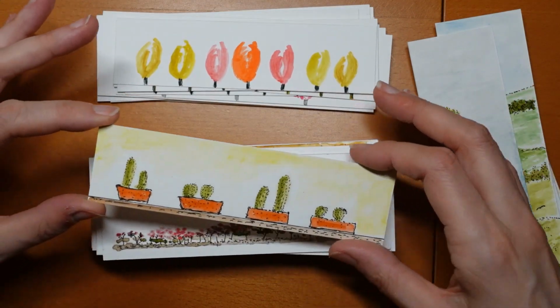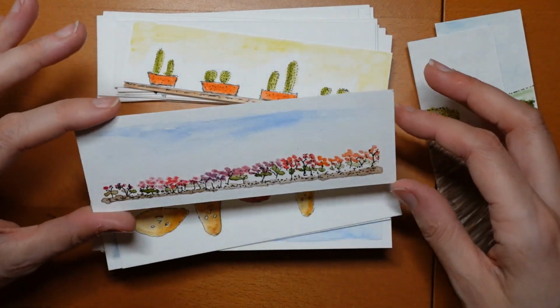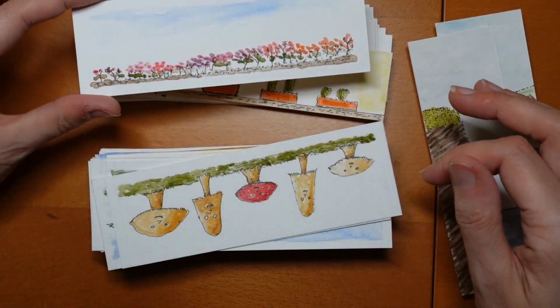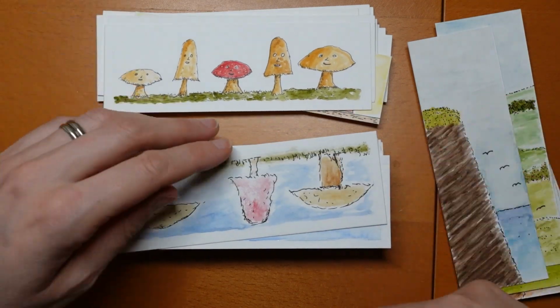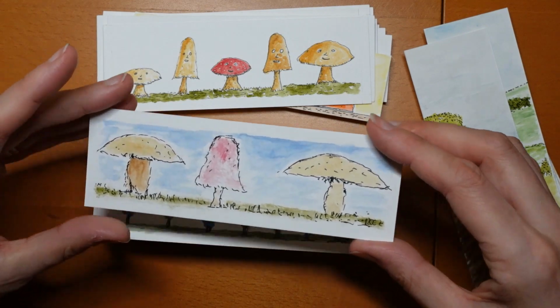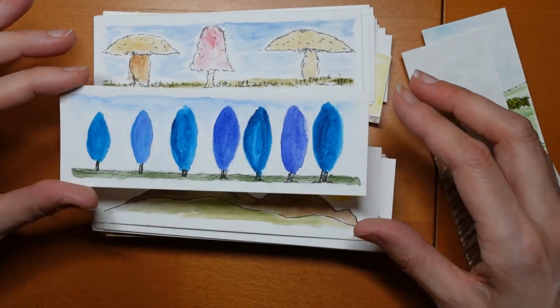They're cacti. He loves cacti. It's good, aren't they? Now, I can't work out if those are blossomy trees or just little flowers. They're pretty. And he knows that I like mushrooms and toadstools, so he does some of those for me, I think. Which is nice. These are, oh, look at those colours. Gorgeous colours.